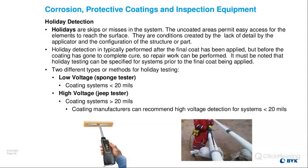But holiday detection is typically performed after the final coat has been applied, but before it is completely cured. There we go. So if you need to touch it up or do repair work, you can. You don't have to worry about any additional prep work that needs to be done to that coating system. All right, and it also must be noted that holiday detection can be specified for different layers of a coating system. So there are two different methods for holiday testing: a low voltage or a wet sponge detector.